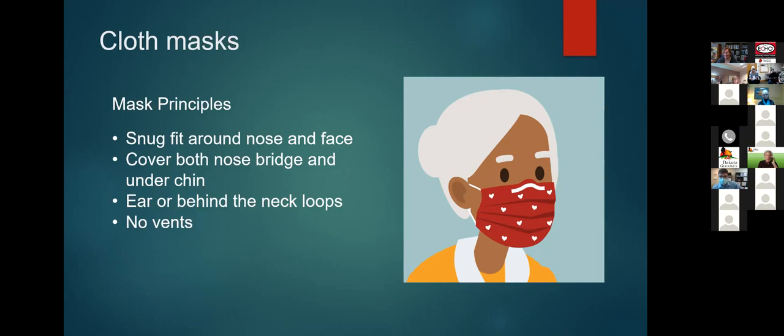So the important point from that story is the snug fit around nose and face. There's a thing called Venturi effect that occurs with the airflow that comes out the side of the mask. So you don't want to be standing behind somebody when they're talking, because that's where all the jet air is spewing backwards on the individual. So face-to-face encounters are actually encouraged. And the mask needs to cover both the bridge of the nose and ideally should be under the chin.